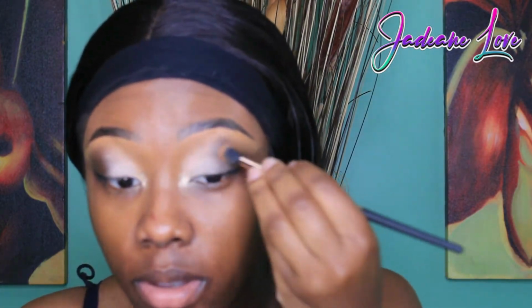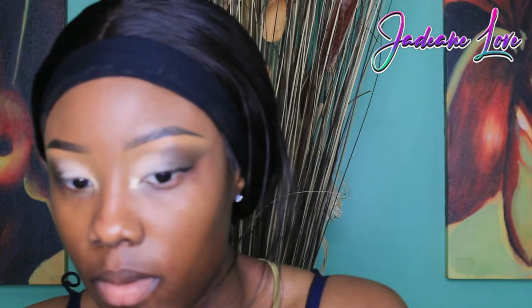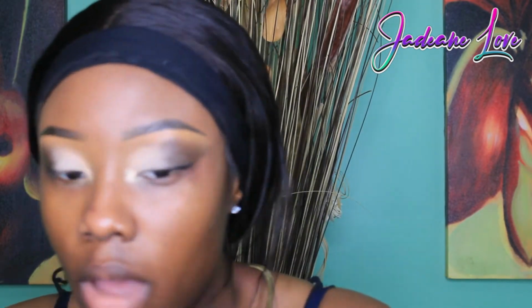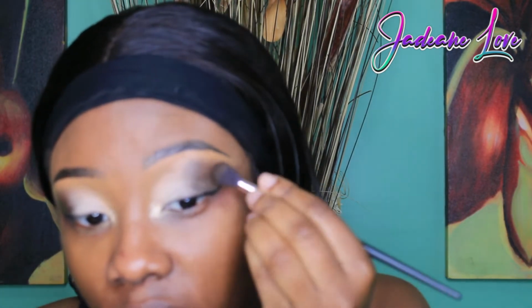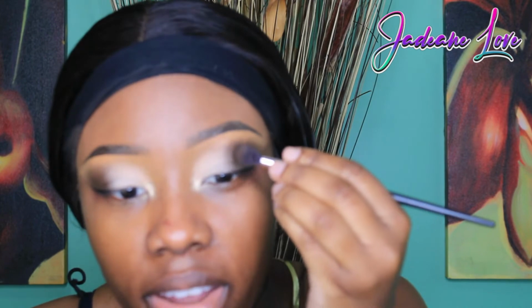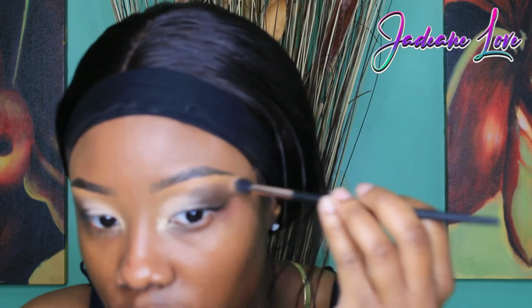Alright, I'm gonna go in with the one that doesn't have anything on it and just blend it out. It's doing really good and I messed it up. Let me get back in. I want to fix it. So right here should be dark. There shouldn't be any form of lightness over here. Okay, nice. Then going with the one that doesn't have anything on there, and tap out, blend it out, removing the harsh lines.